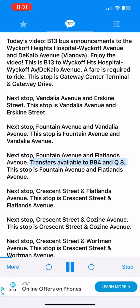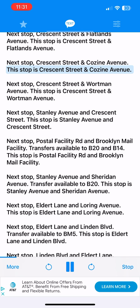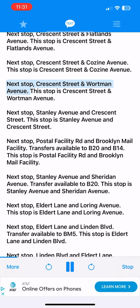Transfers available to B84 and Q8. This stop is Fountain Avenue and Flatlands Avenue. Next stop, Crescent Street and Flatlands Avenue. This stop is Crescent Street and Flatlands Avenue. Next stop, Crescent Street and Causine Avenue. This stop is Crescent Street and Causine Avenue. Next stop, Crescent Street and Workman Avenue. This stop is Crescent Street and Workman Avenue.